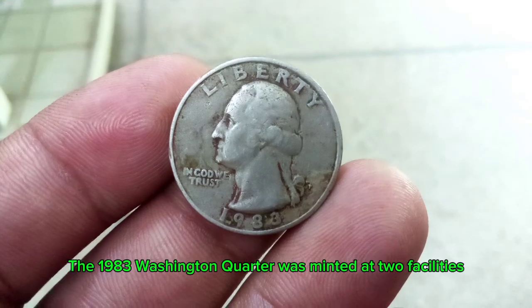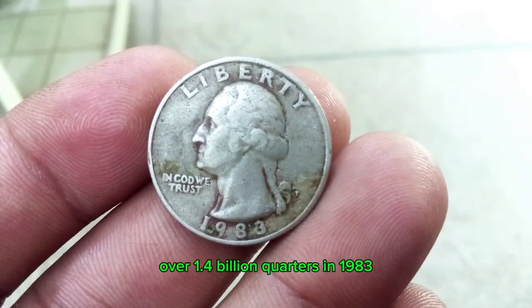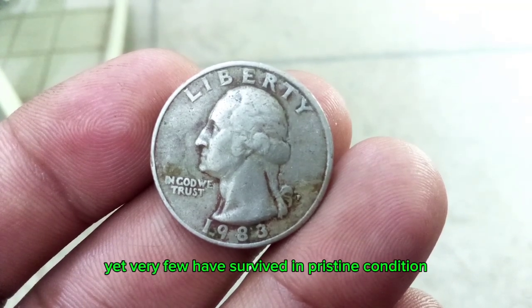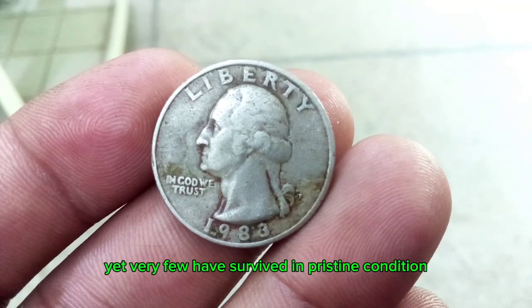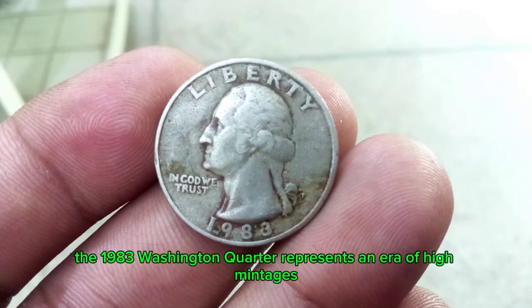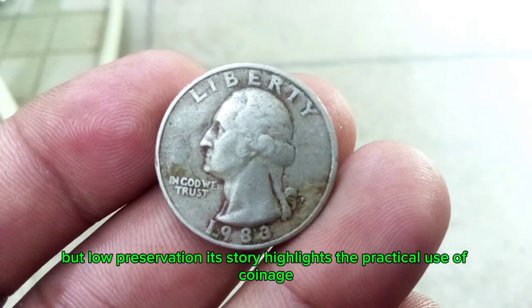The 1983 Washington quarter was minted at two facilities, with over 1.4 billion quarters made in 1983, yet very few have survived in pristine condition due to the absence of mint sets. The 1983 Washington quarter represents an era of high mintages but low preservation.